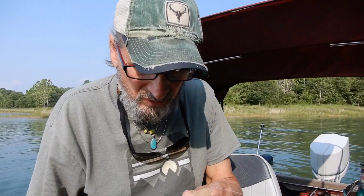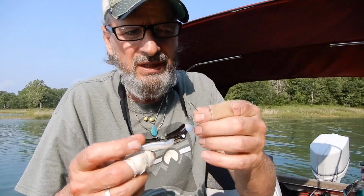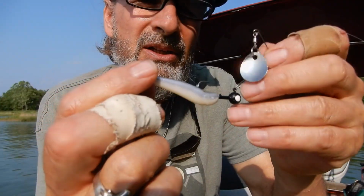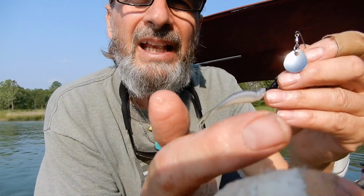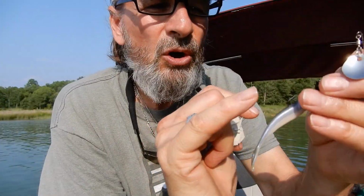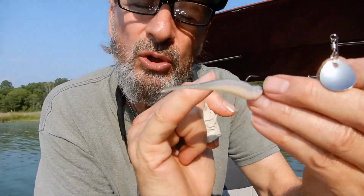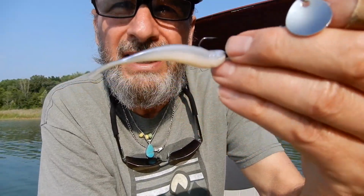In that last video I showed everybody what I was rigging up in more detail. I haven't in this video, so let me show you. This is what I'm rigging up to catch these big catfish. I've caught fish on rivers, lakes, you name it. They seem to hit on this right here. This is a Gulp minnow, watermelon pearl, 3-inch, and they hit this thing like crazy.